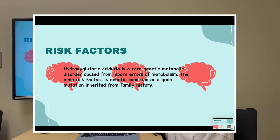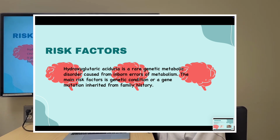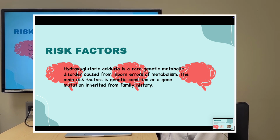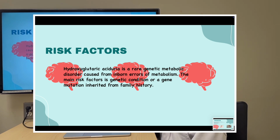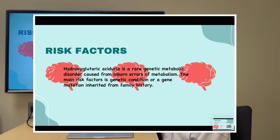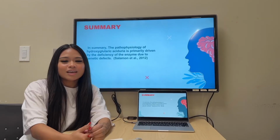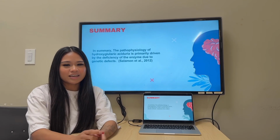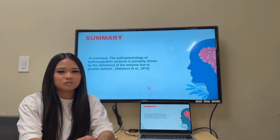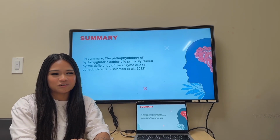While it is a genetic disorder, several factors can increase the risk of passing on the disease. There are 2 types of hydroxyglutaric aciduria, or HGA, as explained in the beginning of this topic. Both types of HGA occur when the child inherits a defective copy of genes. It can also occur when the affected gene of the child is dominant. In summary, the pathophysiology of 2-HGA is primarily driven by the deficiency of the enzyme due to genetic defects. The accumulation of 2-HGA leads to a disease which takes a progressive course that causes mental deterioration and other neurological symptoms.